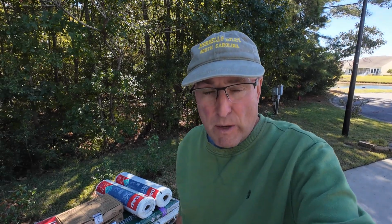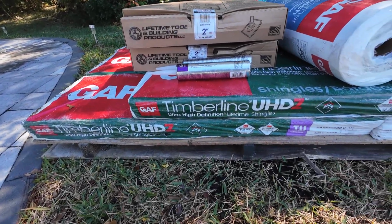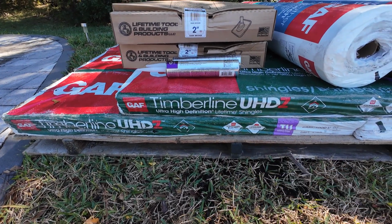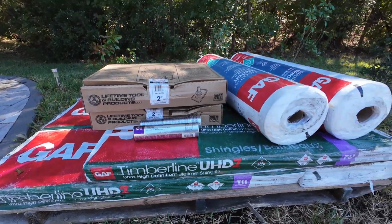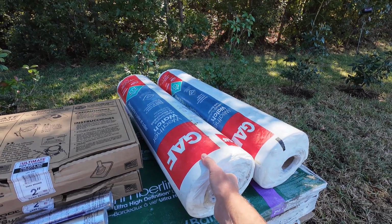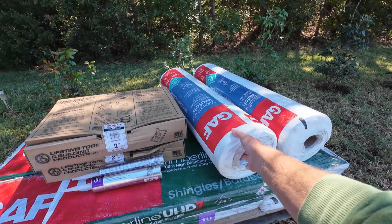So as I mentioned before, we went with the GAF product, Timberline, but we went with the Ultra Timberline, as you can see here. Ultra high definition lifetime shingles. And also the job is going to be using GAF products underneath, which improves the durability of the roof.